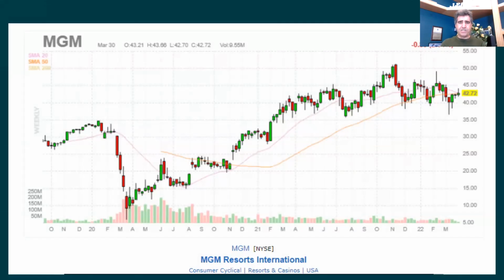Last but not least, that's my 7+1. This is a weekly chart of MGM Resorts, and as you can see, we are at $42. We hit above $50. But look what happened, and rightly so, when the pandemic hit. I don't know if you were back in Las Vegas right after the pandemic. I was there in May. It was a ghost town. I mean, the kids were riding their skateboards on the strip.